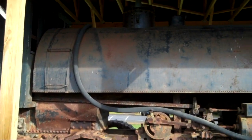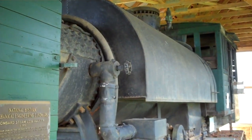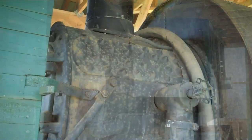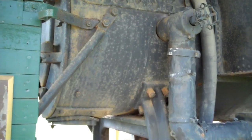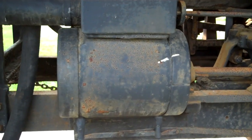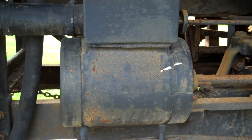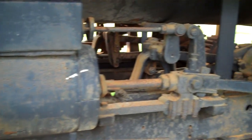It's steam powered. We're looking at the saddle water tank. Another view of the water tank. It sits on top of a butt seam boiler. There are two steam engines, one on either side. They have a 9-inch diameter piston, 10-inch stroke, double acting.